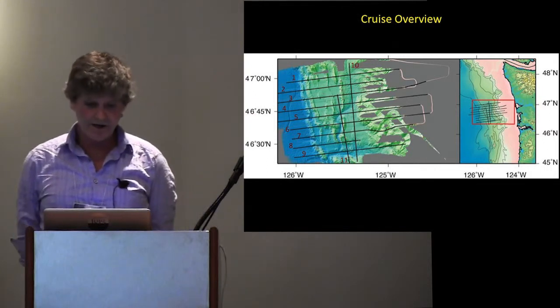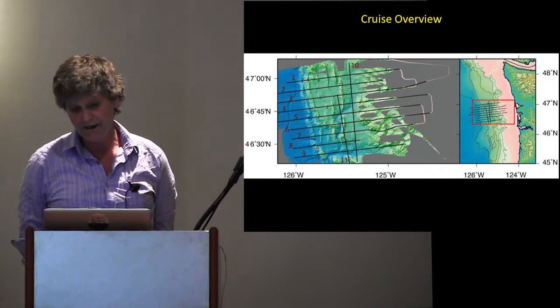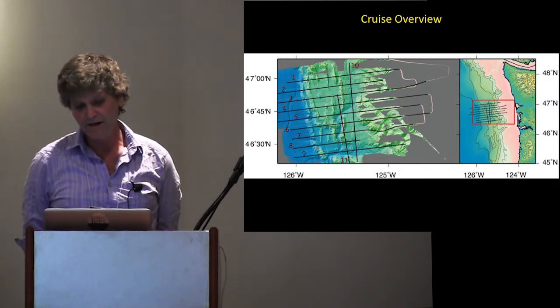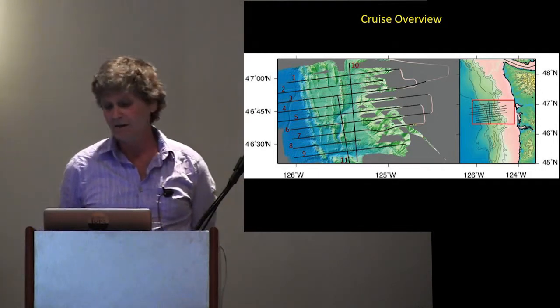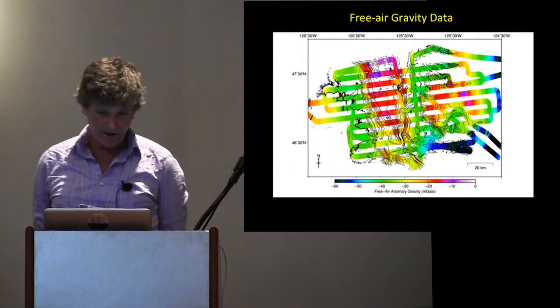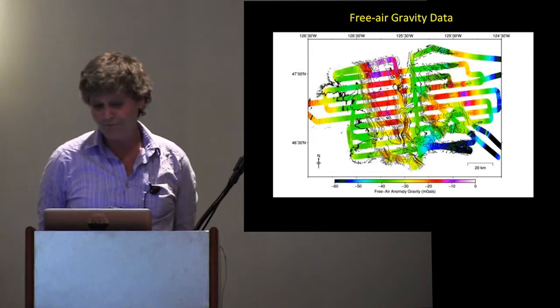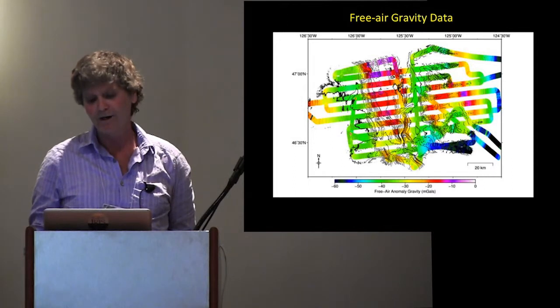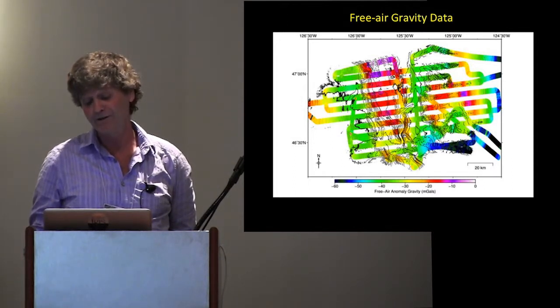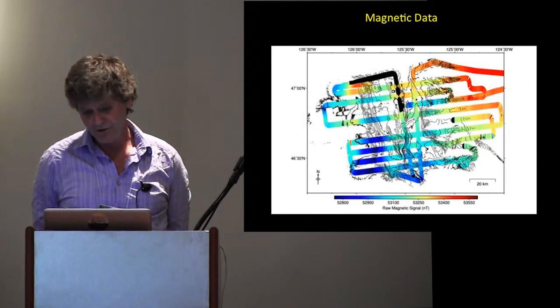So these are the track lines right here. So again, this was a 2D streamer format to collect the data. And streaming basically on the outer shelf, they had to stay out of the shallow water because of biologic issues. Of course, the free air gravity is, well, free, more or less, when you're on the boat and paying for it. So this is just an example, and this will be important to understanding the physical properties from the seismic images. Magnetic data too, of course.